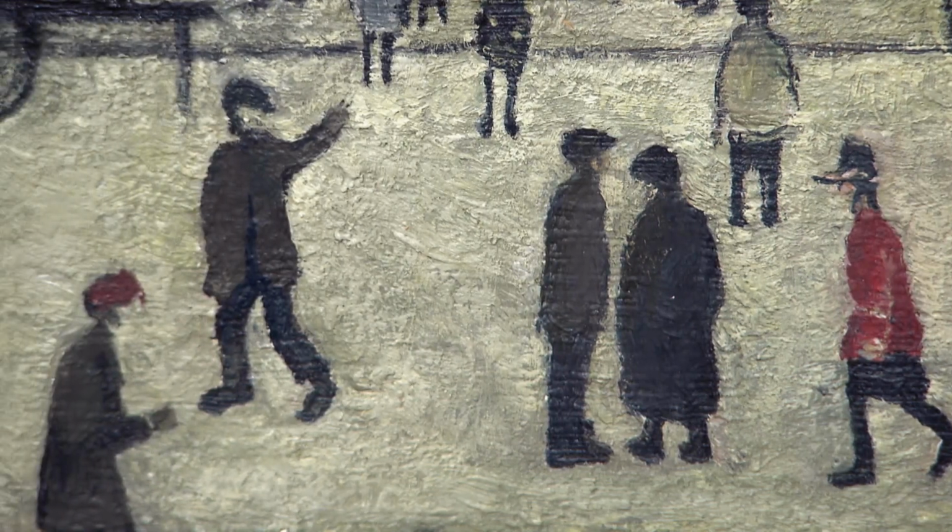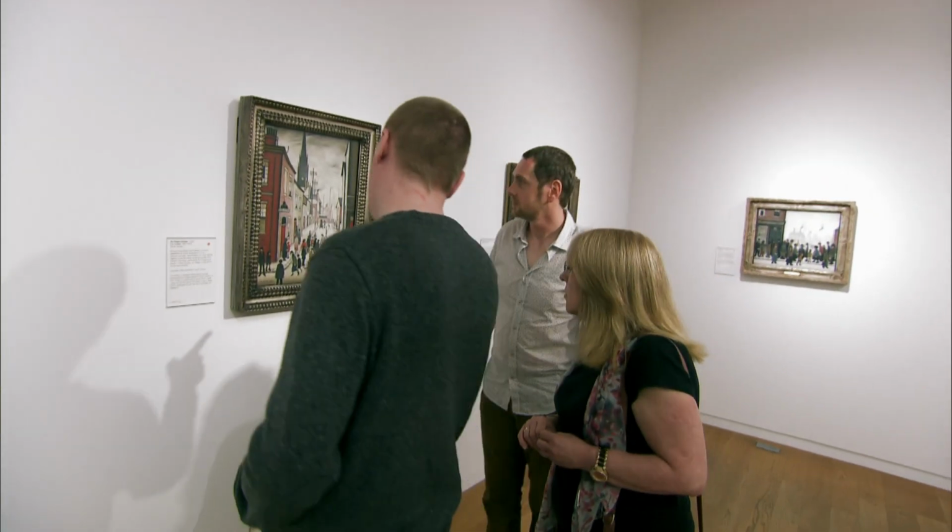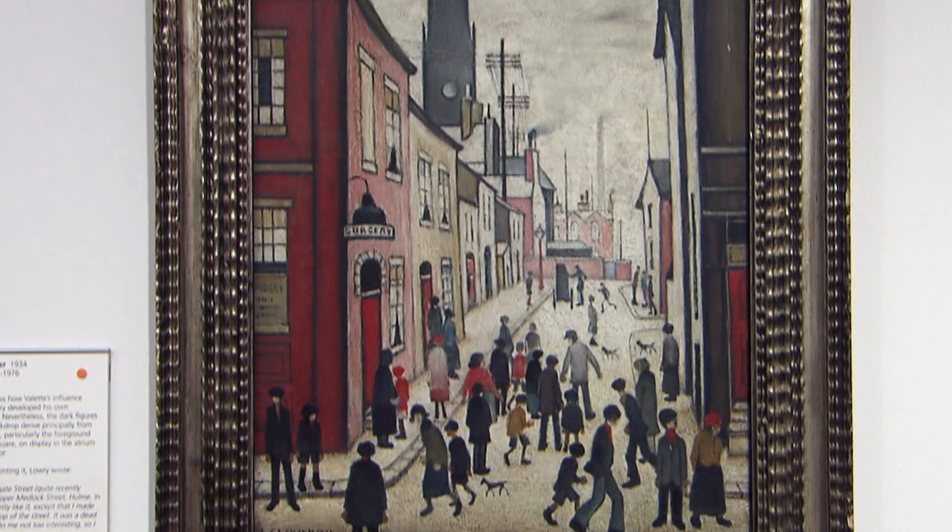I thought that was a woman. Do you think that's a woman? Yeah, it's a woman. Really? I'm pretty sure it's a woman. Because it's so blurry. No faces. No face? Yeah. Because there's probably some reason for that.